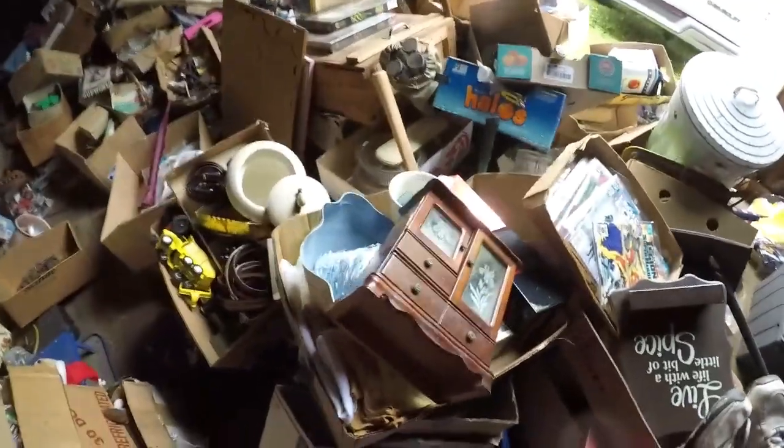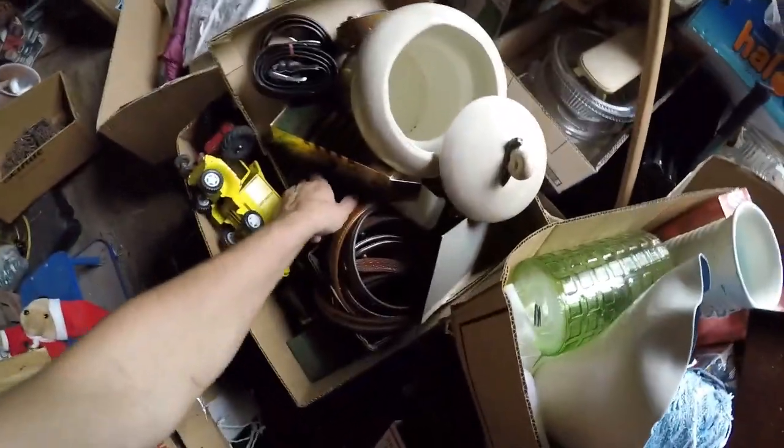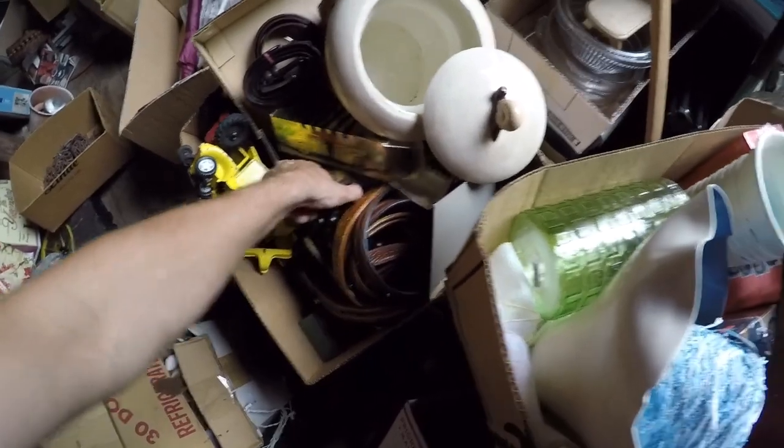So I know a lot of people wonder how much stuff I have for the flea market and why I pretty much get rid of a lot of stuff. Trying to clean this place up is kind of a hassle. I have bats in here, so I'm trying to get rid of everything because everything's getting ruined. Going through stuff, I'm throwing some out, like these fake grapes.